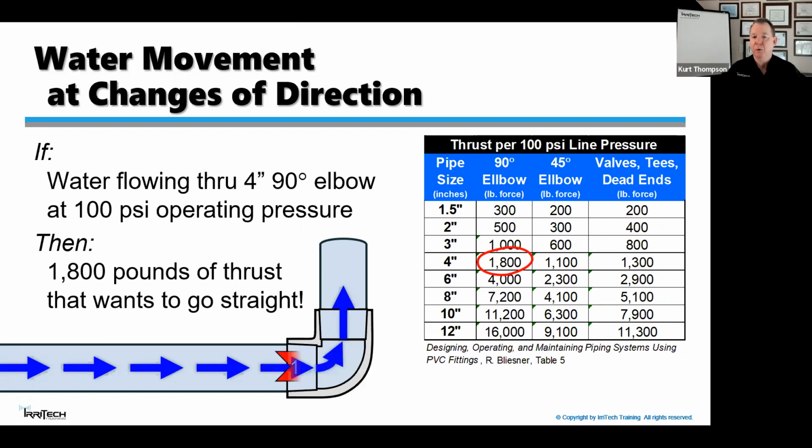Pressure times area is force. So that's the old, an object in motion wants to stay in motion, right? It's a big deal. And so in a 4-inch pipe, you got 1,800 pounds of pressure in that little fitting. We're not talking about the 70,000 pounds in the 6-inch main line, but when it comes to that fitting, in a 4-inch pipe, it's a little bit smaller.